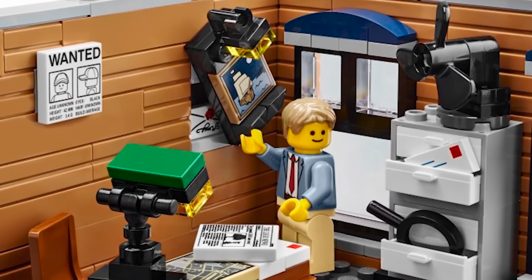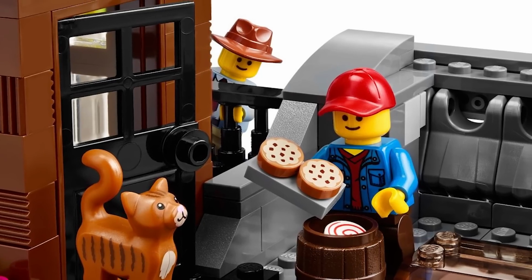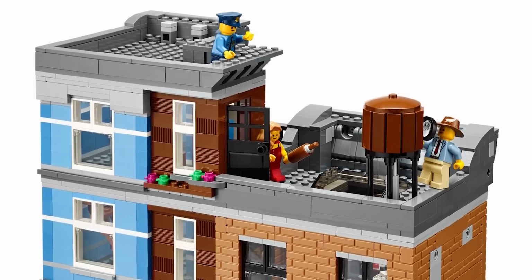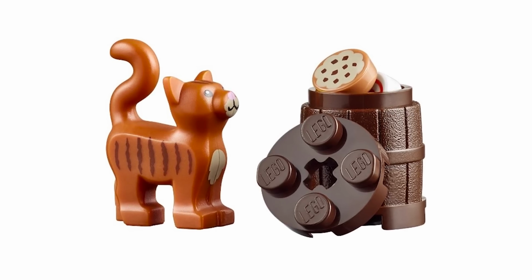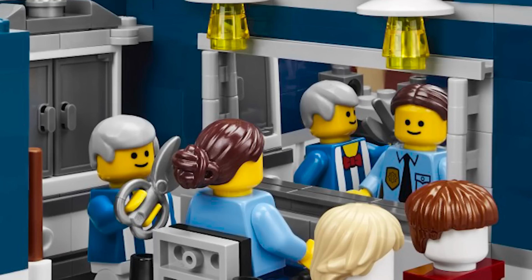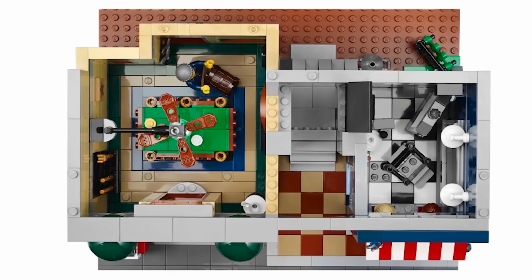The set tells a story that revolves around a detective's mission to uncover the source of illegal smuggling during the Prohibition era. But since this is a LEGO set, the contraband in question isn't alcohol, but instead family-friendly cookies. The story unfolds throughout the intricate details of the building, which features a secret trapdoor in the back of the barber shop, allowing smugglers to move the cookies to the pool hall through a secret passage.